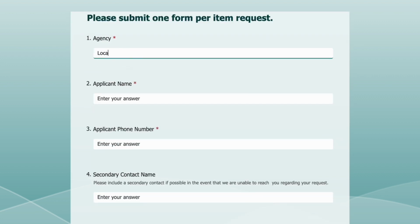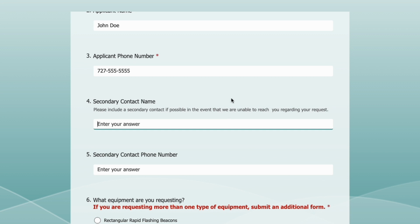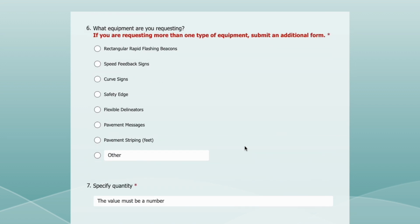First, input the name of the agency you represent, your name, and your phone number. Then, include the name and phone number of a secondary contact. This is the person that can be contacted in the event that you cannot be reached. Next, we will get into the specifics of the request.